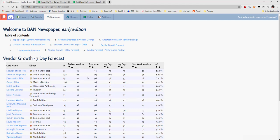this is looking at the number of sellers for a particular card on TCG. And I think if you look at this long enough, you're going to see it's not a very useful thing. It's just not good enough, and I'll explain why. This was utilizing three relatively basic time series models and algorithms to look forward. But the most important thing is I was only looking at the historical number of vendors to predict the future number of vendors, which leaves a lot of information out, which you really need to take into account.